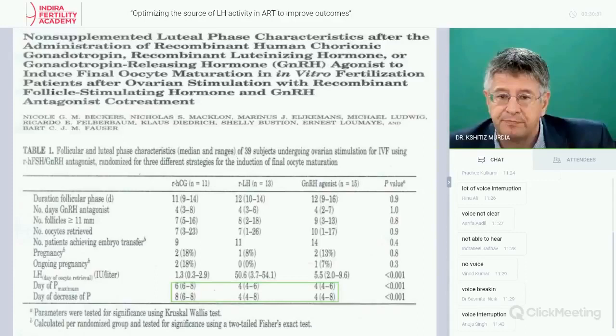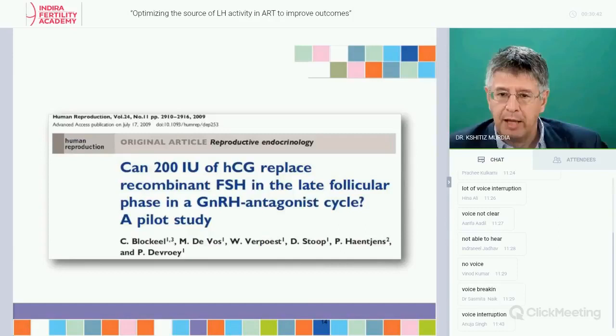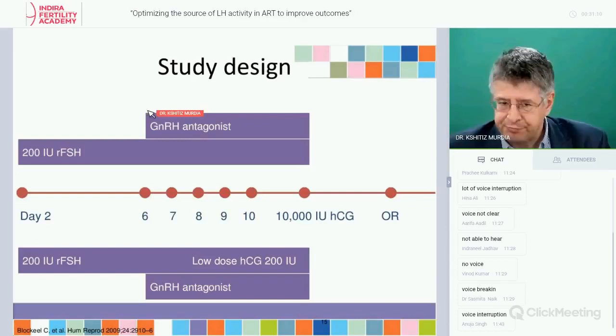Another proof of concept is a study that we did in our unit some years ago with Christophe Blockeel. And what did we do? Well, to show you the protocol here, we started on day two. This is an antagonist protocol with 200 units of recombinant FSH, two groups, the control group and the study group. We were giving 200 units every day. On day six, and that's our usual protocol in the unit, we always start with a fixed antagonist protocol. So on day six, we started with, I think it was Orgalutran, on both sides. And here we continued with the daily injections of 200 units of recombinant FSH.